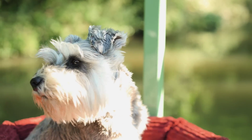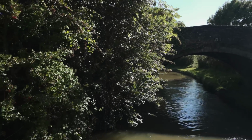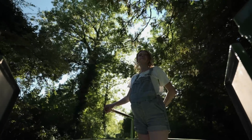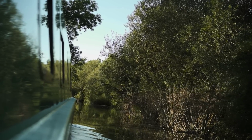We're not quite going fast enough to benefit from a breeze, but this sunshine makes everything glisten. Not just the water, but the luscious green trees dance as the sun twinkles through the branches overhead. We feel so lucky to be silently gliding through the landscape.